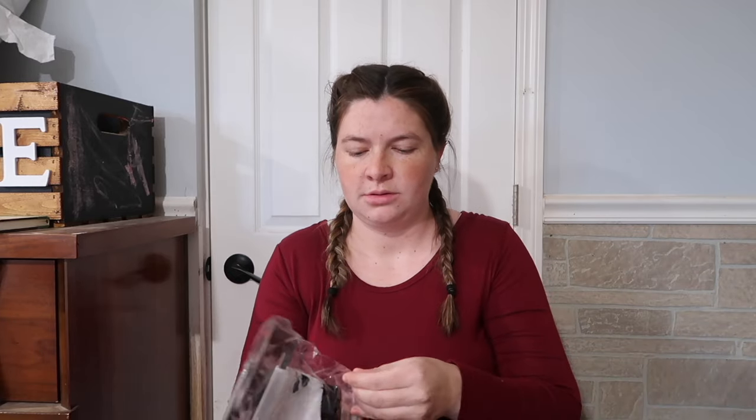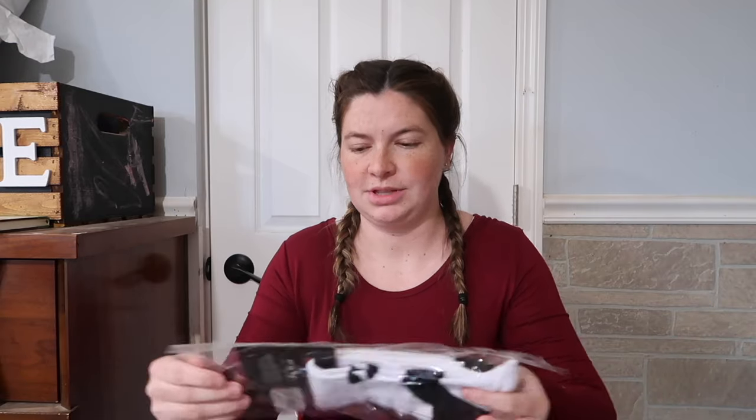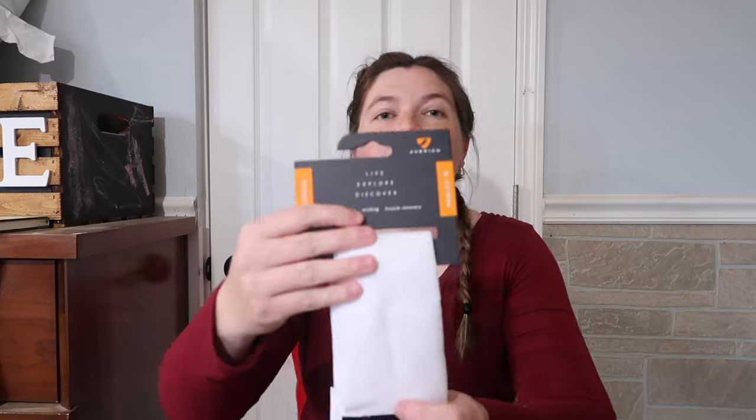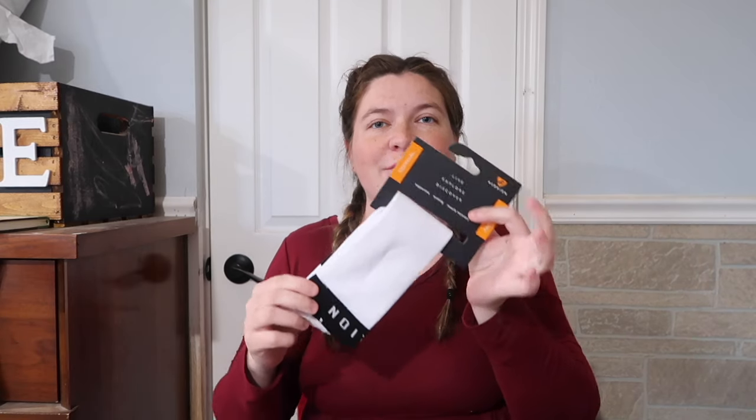Here is our Forelock and Fringe Advent Calendar Day 5. This one's really taped. Let's see. Well, it looks like it's a pair of socks. Let's see, pull them out. Here it is. Yes, socks. So that is our Forelock and Fringe calendar day 5.